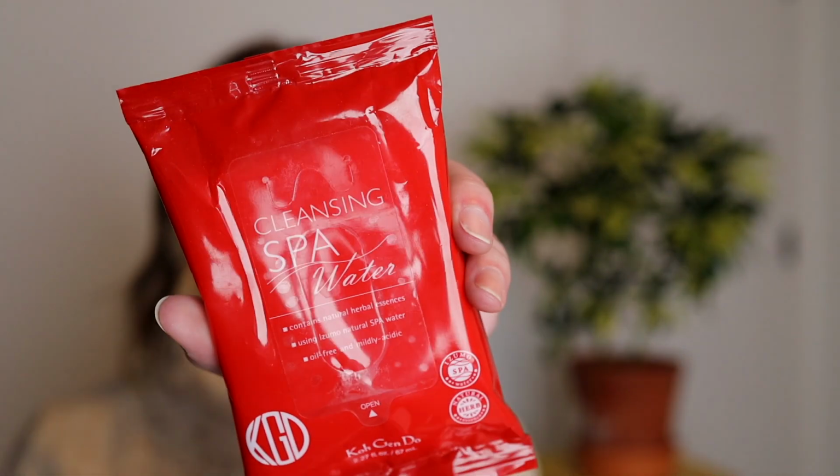The first thing I got was these Touchin Seoul cleansing spa water face wipes. I was a little bummed to get these. This was the one thing from my box that I was like, meh, boring, because there was some other skincare stuff going around that I was seeing in unboxings that was exciting. These ones just weren't exciting to me. I don't use face wipes. I've used these a few times. There's only 10 in here. I probably used half of them.